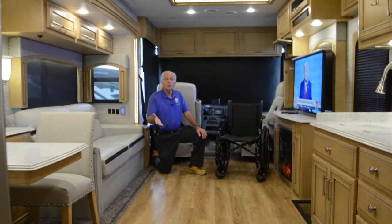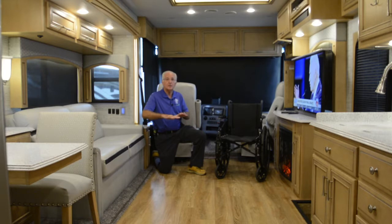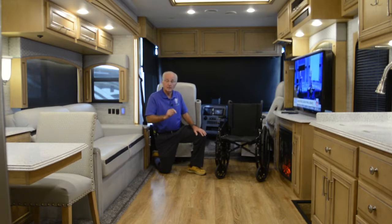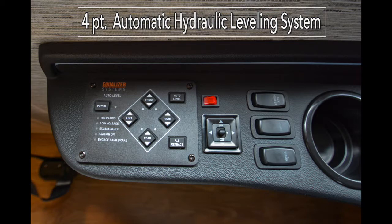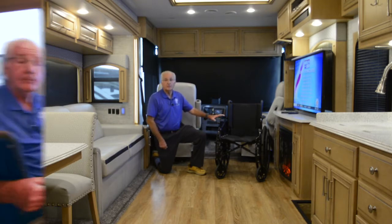One of the things that's important with a wheelchair accessible RV, like this Canyon Star, is to have a floor that is level and true for an occupant of a wheelchair. You don't want any unwanted or impeding slopes. That's why the Equalizer system, which is a 4-point hydraulic automatic leveling system, can get the coach level to make it easy for the occupant of the wheelchair to travel throughout the coach.